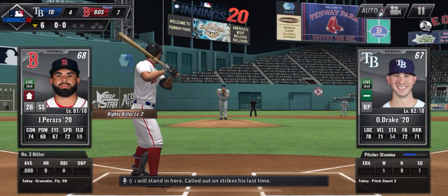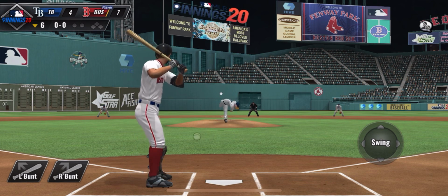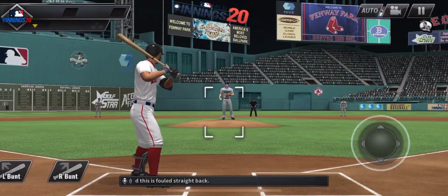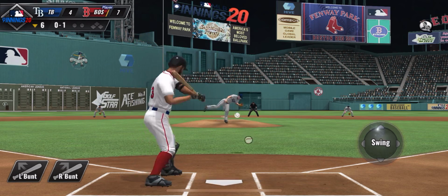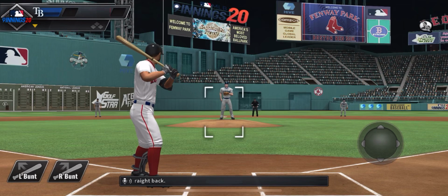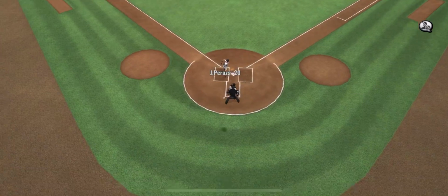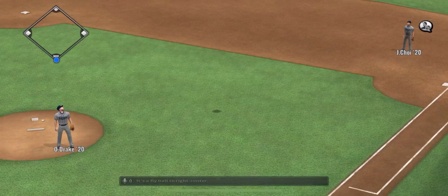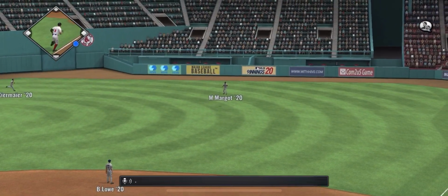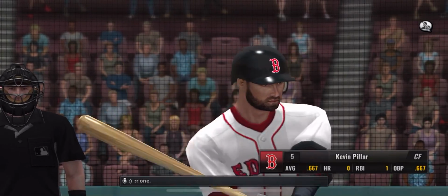Jose Peraza will stand in here. Called out on strikes his last time. And this is a foul straight back. Now here's the pitch. Foul straight back. Here he comes. Foul back. He waits. Now the pitch. It's a fly ball to right center. Margot will put this one away for out number one.